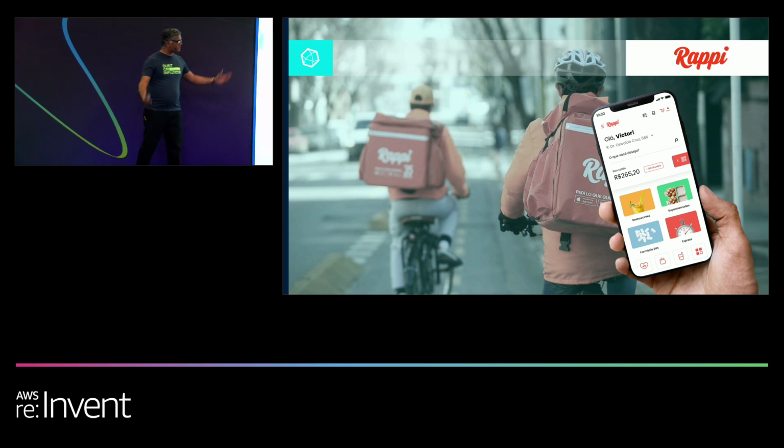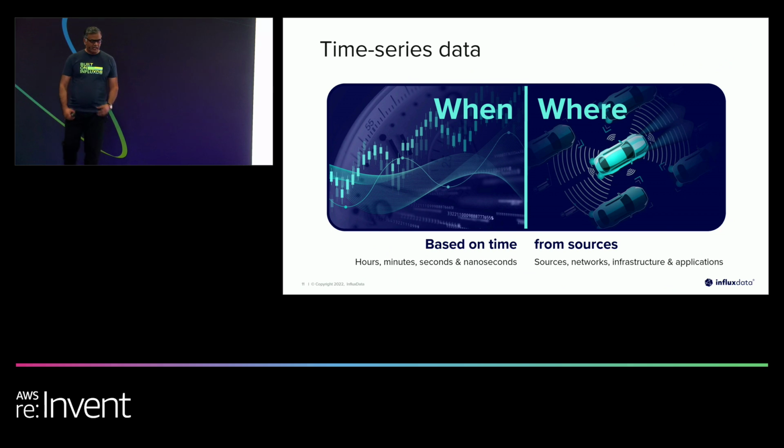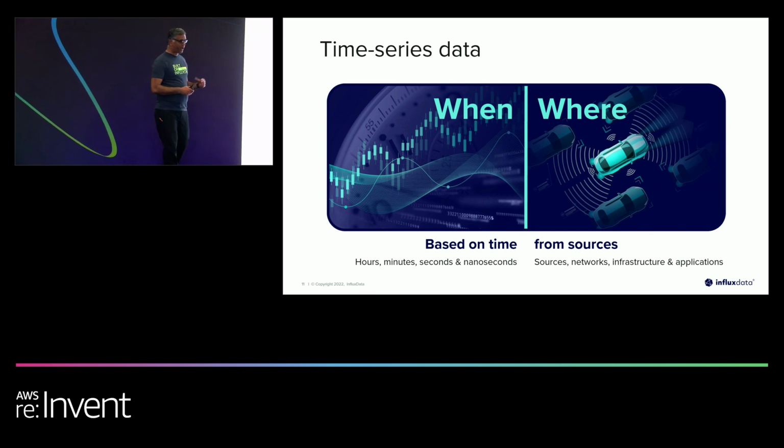So what is time series data? Time series data are data points that change over time. There are events, there are changes of state. You're monitoring an application, and state changes happen. It could be regular time series; data could be coming in at regular intervals or irregular intervals, and you can save it in Influx. It could be from many different sources: IoT devices, servers, networks, applications.